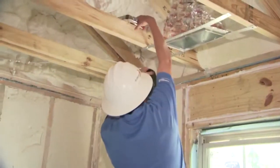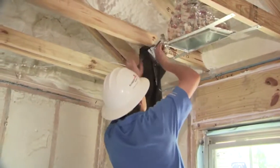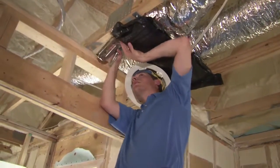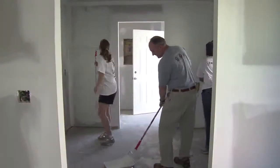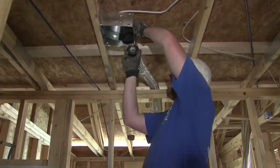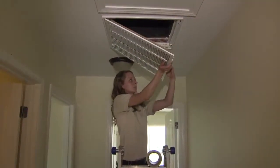We took extra care to ensure that the indoor air in this home was protected. We taped and sealed all ductwork joints and covered duct vents during construction. We used only low or no VOC paints, stains, caulk, and glues. All exhaust fans were vented outside through the roof, and we installed a high-efficiency MERV 8 air filter.